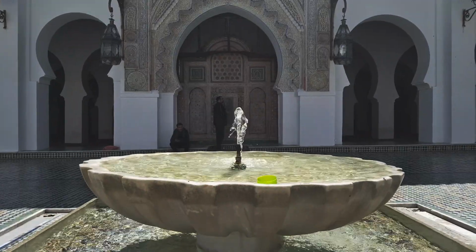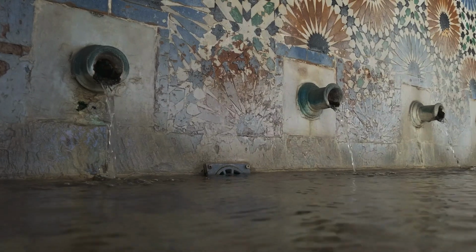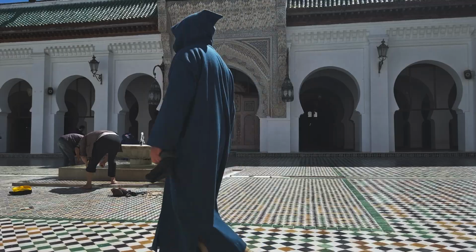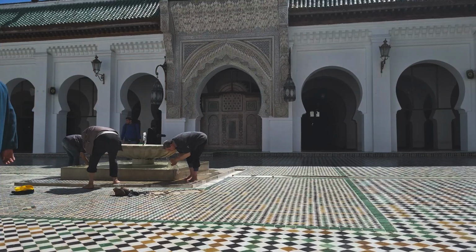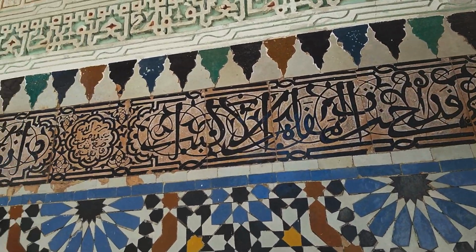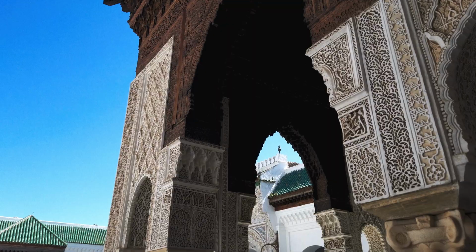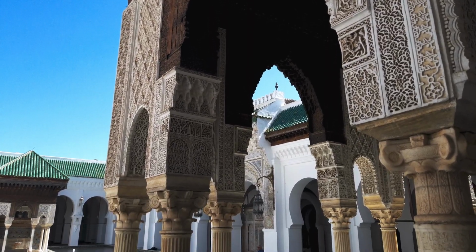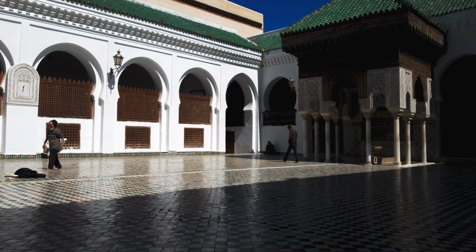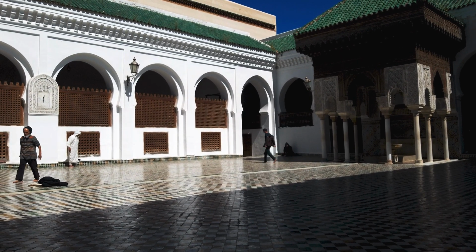The Medina is also home to several architectural sites, such as the University of El Qurayyin, the oldest university in the world. It is believed to have been originally founded in 857 by a woman named Fatima al-Fahri. There's also several other madrasas and mosques integrated into the old city.